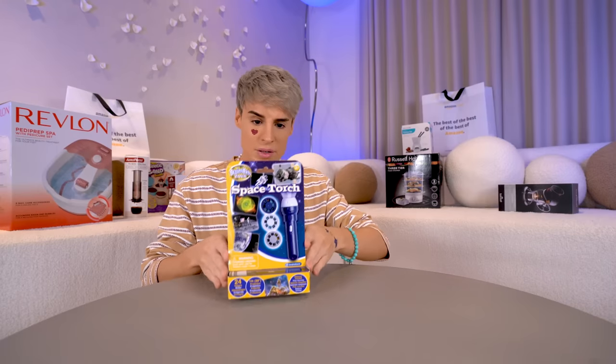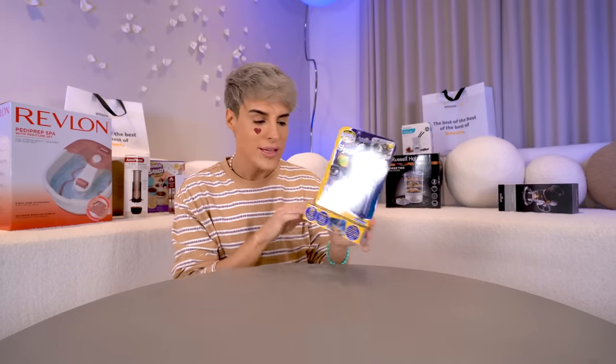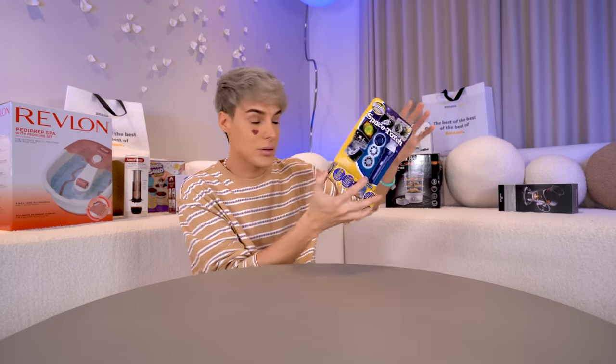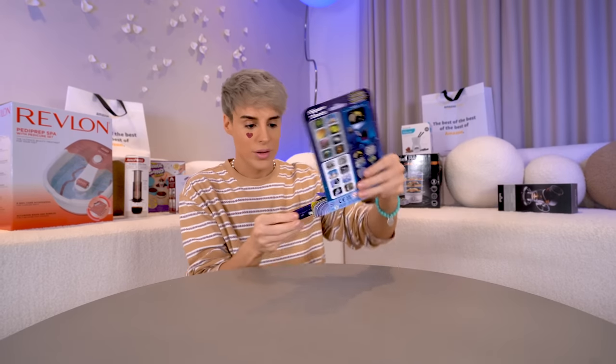This is a space torch, and I'm well aware this is the exact kind of thing that if this ever popped up in my Amazon sidebar, immediately purchased. This is a projector inside like a torch. It's like a full-size projector, basically. 1 meter wide, just inside this little thing. I really hope this works.